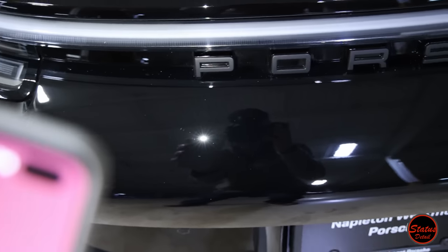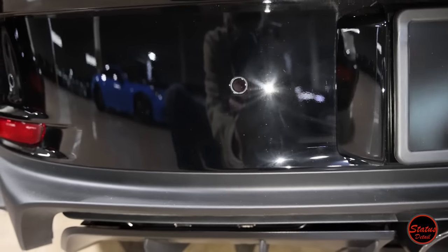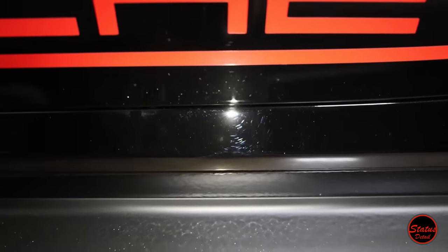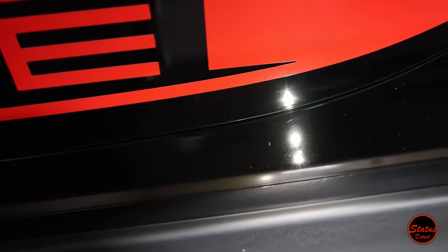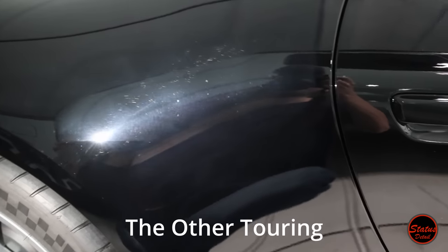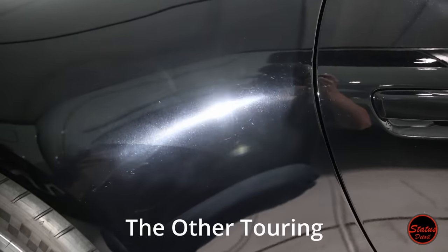A quick inspection of the paint shows some swirl marks. Now, none of these are horrible, but the back bumper is kind of bad and the rocker panels are kind of bad. But outside of that, the car is in pretty good condition. Some of you are watching this and saying, Evan, this is pretty good condition? And my answer to you is go watch my other video on the other GT3 Touring and you will see how bad that car was and why I'm saying this is in pretty good shape.